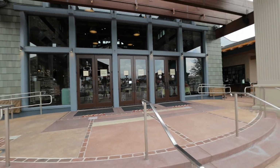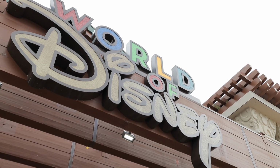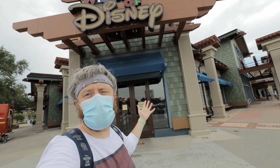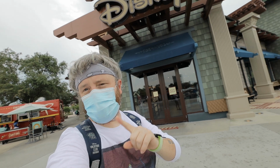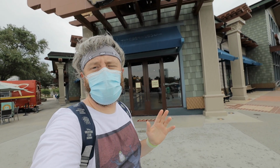All these cast members inside the World of Disney Store getting trained up for the reopening tomorrow, so that's pretty awesome. Good signs of things to come. So like I was saying, obviously tomorrow is the first day that all of these Disney operated stores are running. Stitch has been spitting his spit all week out here. The cast members are getting retrained in there. Very cool. I cannot wait.